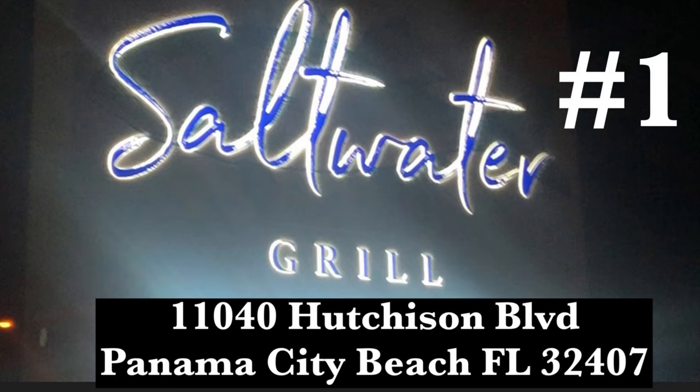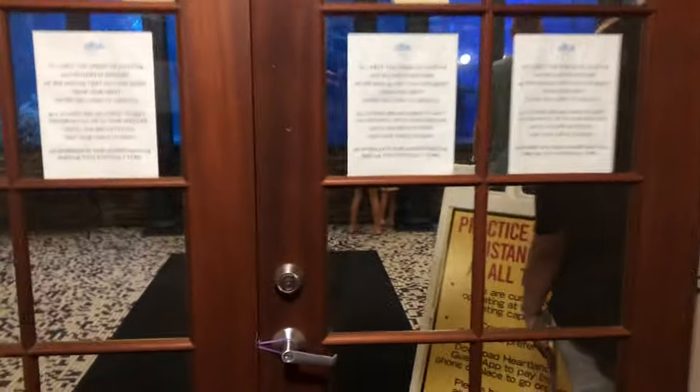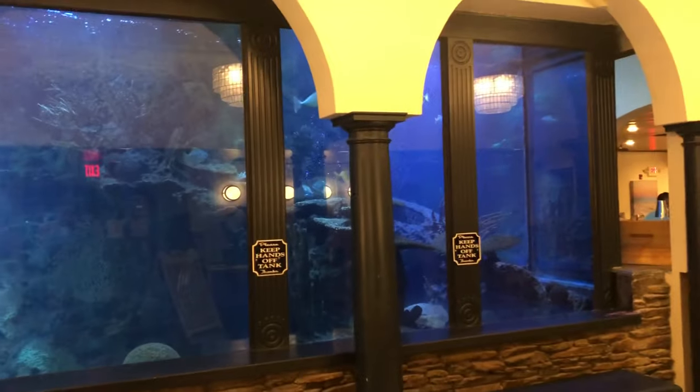Number 1, Saltwater Grill. And when you walk inside, it has the wow factor. It's a very unique, fancy restaurant, to me it is. So you have a big, huge aquarium in the middle of the restaurant.